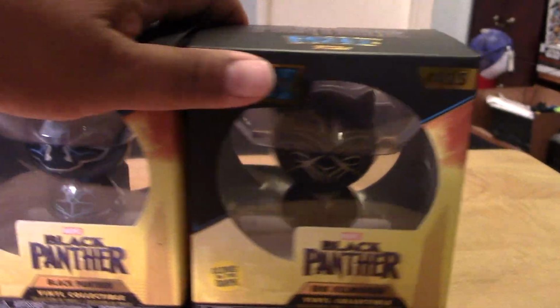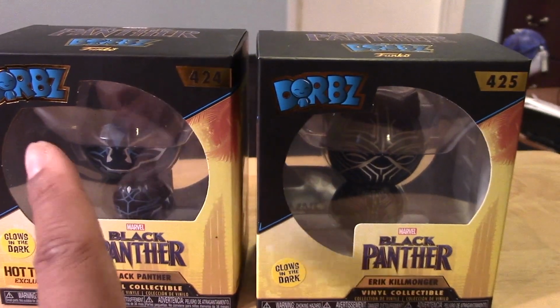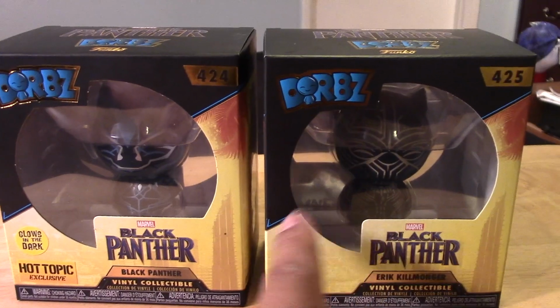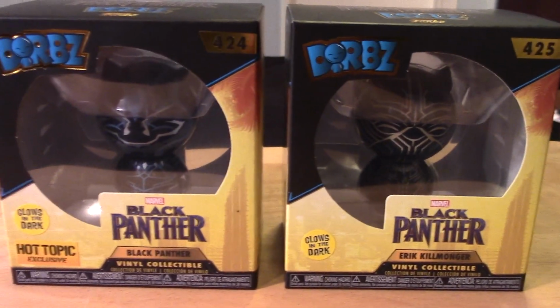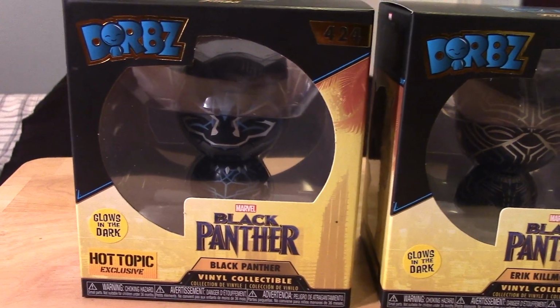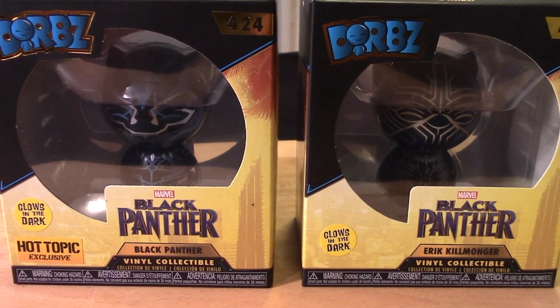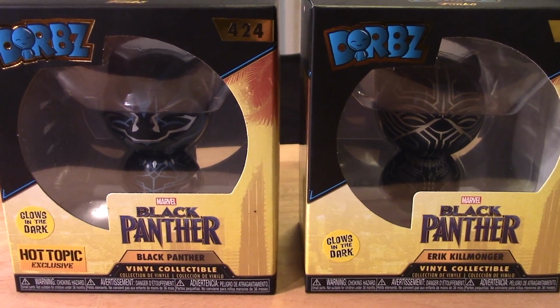And again, I opted for these exclusive. Well, they're not both exclusive. I think this one is a Hot Topic exclusive. This one, I found at my local Toys R Us, but I don't believe he's exclusive. He's just another version here of ERIK KILLMONGER. So anyways, these are the two Dorbz. Let's open them up and take a closer look at them. And then after that, let's see how well they glow in the dark.